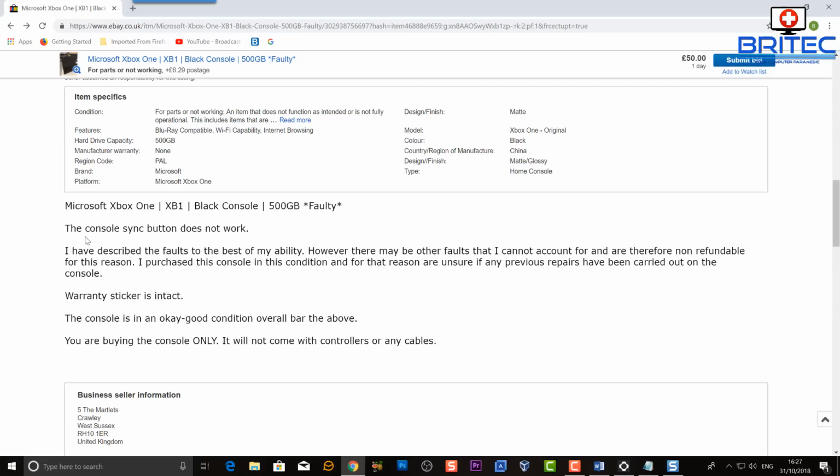So let's have a closer look at the description here. You can see the console sync button does not work. Also, I have described the faults to the best of my ability. However, there may be other faults that I cannot account for, and therefore it's non-refundable for this reason. So is he digging through stuff? Is he trying to repair stuff and he can't fix this stuff and he's offloading it?